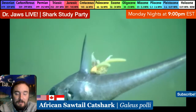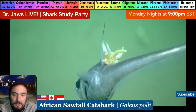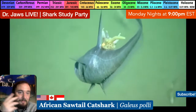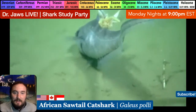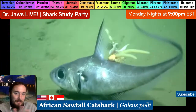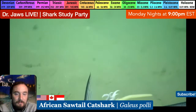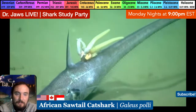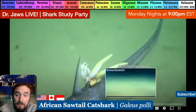Bringing it all the way back to your original illustration, and a component of the South African, or sorry, I keep saying South African. I'm getting it confused with the South African fingerfin shark. The African Sawtail Catshark. This is the kind of fish that African Sawtail Catsharks eat. It's not the same species because this is a different part of the world, but this is the kind of fish, grenadiers. The footage here is incredible. And yes, they do get sharks.